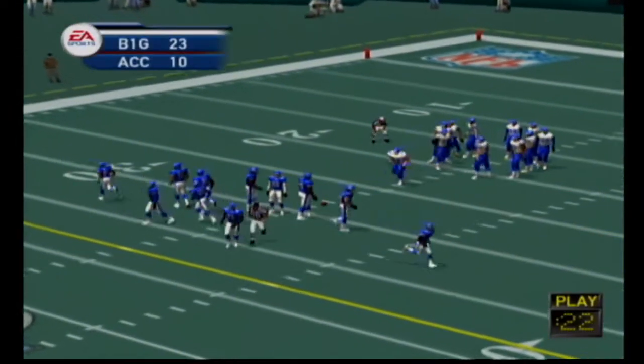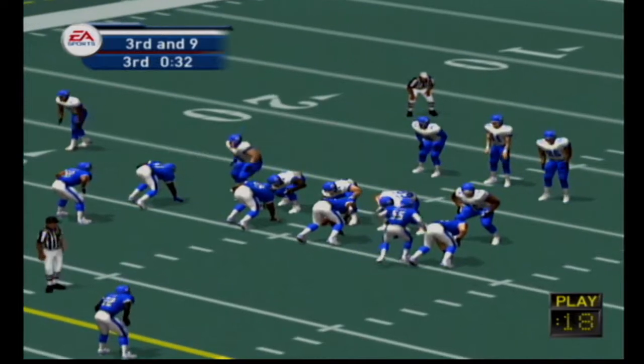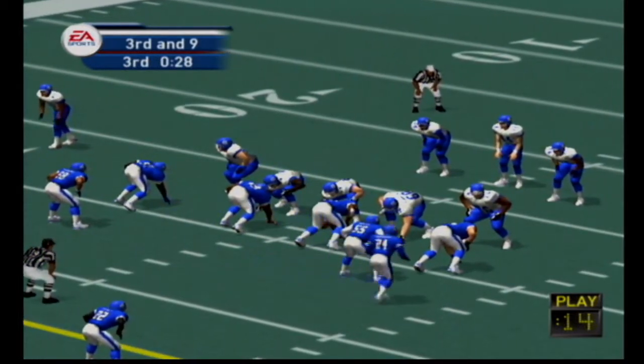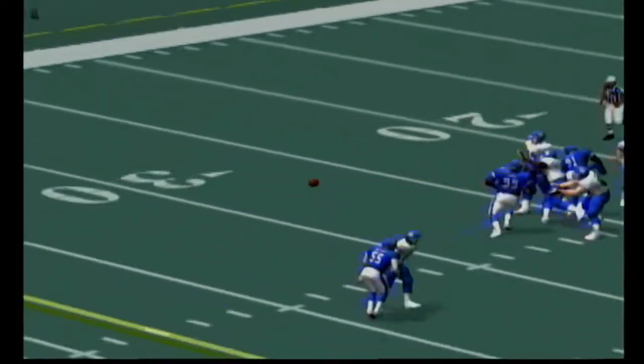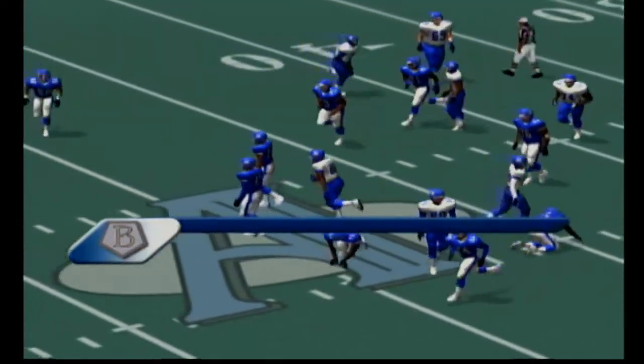Ball on their own 29. Back to throw. Greasy lets the pass fly. Dawkins brings him down at the 47.